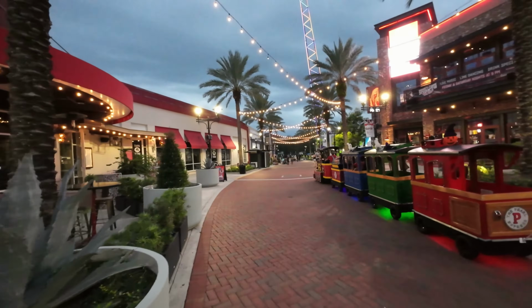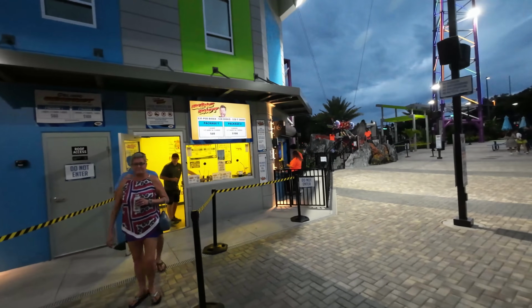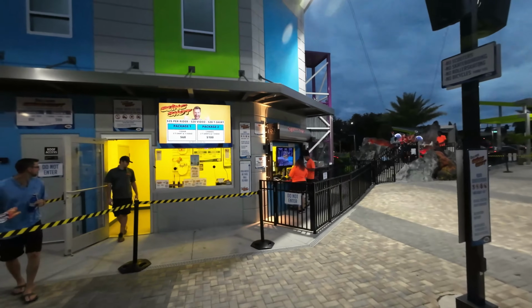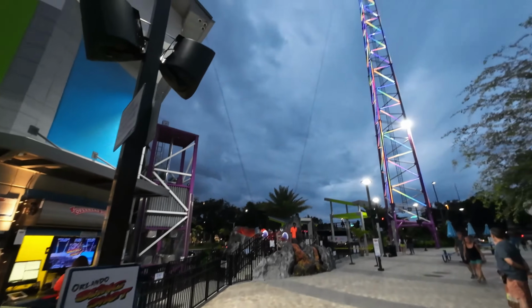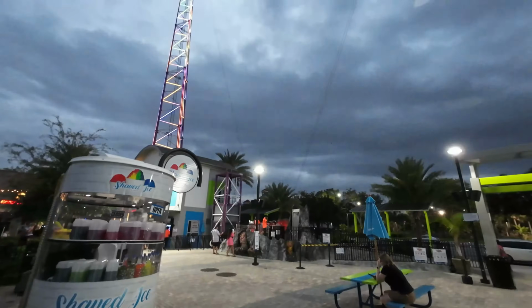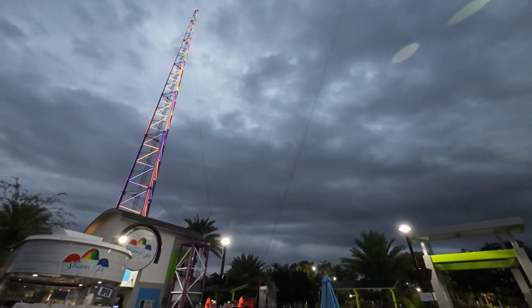Right, got a bungee as well. Have a look at the bungee. This is the Orlando Slingshot. One rider with a t-shirt and a video for $60. You can't take your own camera on these. 2 riders for $100. So it's not cheap by any means, but that is an absolute beast.